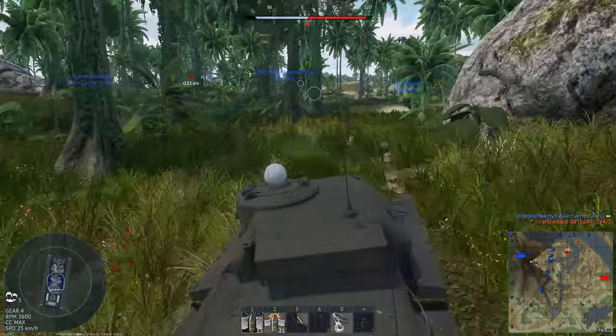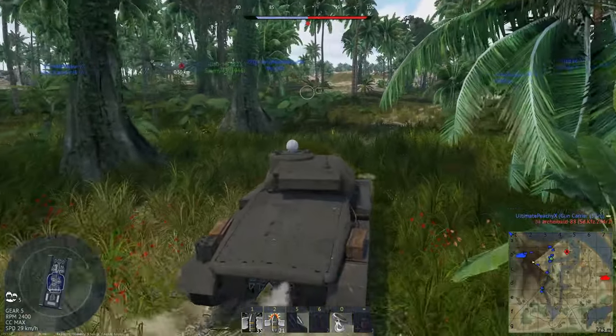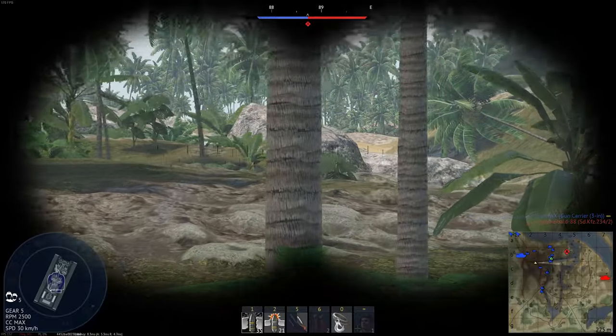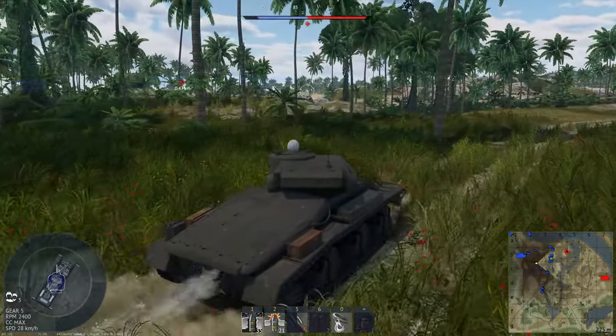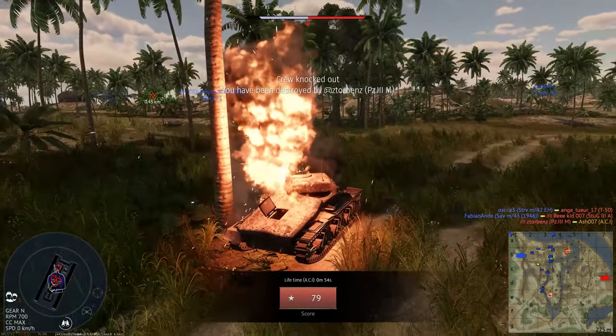Running through the jungle. Where the hell did you come from? You better not kill me. Right, this thing's kind of practically useless, isn't it? And I'm dead. What do you know?